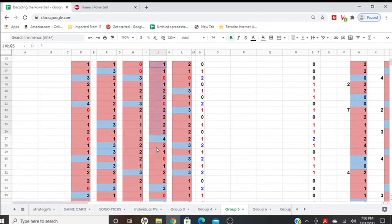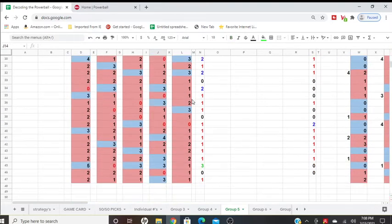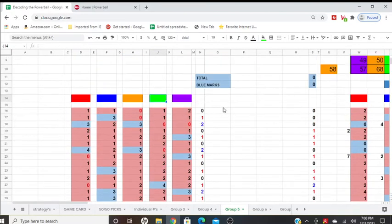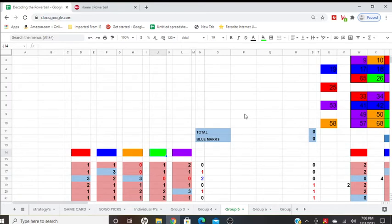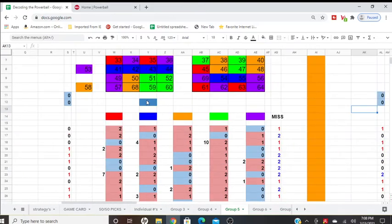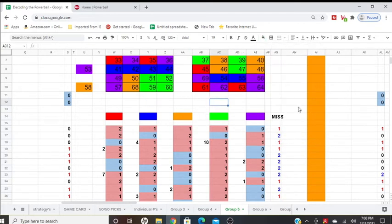Pretty long streak right here for the green. I don't know, they all kind of look like they're going to have a blue mark to them. Okay, so moving on. Again, I made this prediction last drawing. I got that one wrong, which sucks. Okay, and moving on.